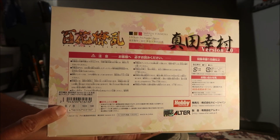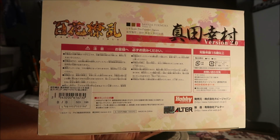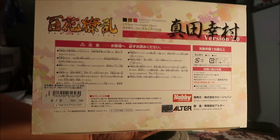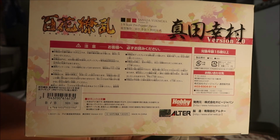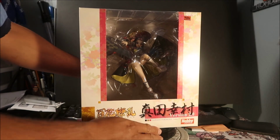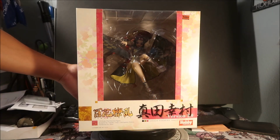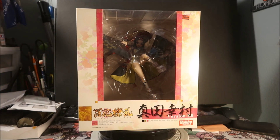All right. Obviously, it's a pre-owned figure because it's very, very old, guys. But yeah, so it's a BB. I believe the first B means it's been opened before, right? And then the box B means it's not brand new looking. Okay.